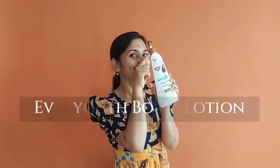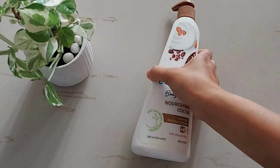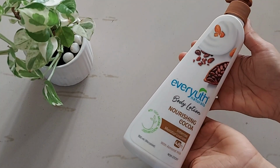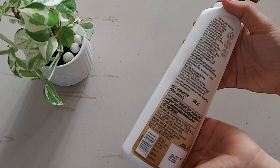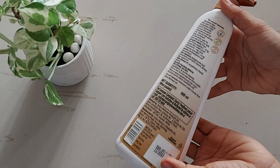Hi guys, in this video we will see a review and demo of Everyuth body lotion. This one is a 500 ml pack and the MRP is 500 rupees, but we get this one for 192 rupees from Amazon. Yes, 62% discount, and the shelf life of the product is 1 year.